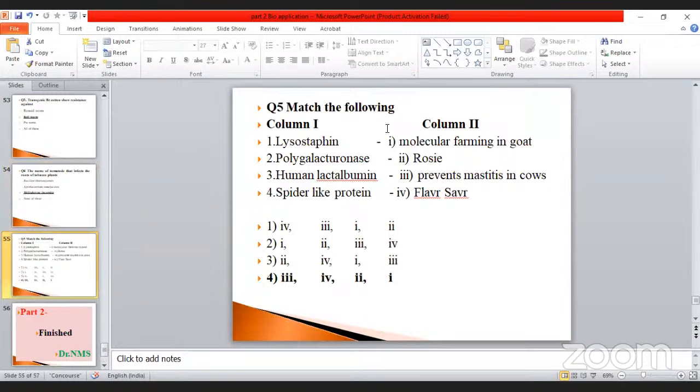Match the following. This is very, very important, my dear students. If you observed the class, you can easily identify the answers. Lysostaphin is very important. It is the transgenic one, the milk producing, which prevents mastitis. So mastitis in cows is the correct one. Polygalacturonase, note it down, is very important, my dear student. The tomato cell wall is made up of a layer called polygalacturonate. It can be easily prevented. The tomato is called Flavr Savr. So polygalacturonase matches Flavr Savr.